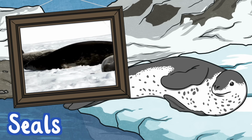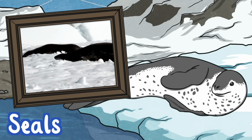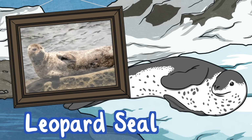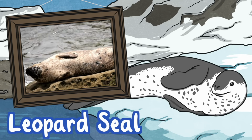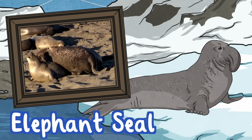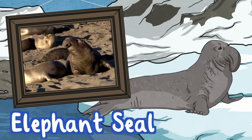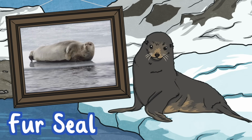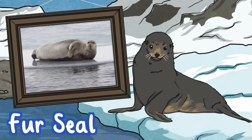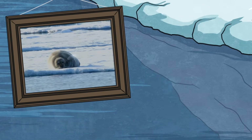There are several different types of seals that live in Antarctica, such as leopard seal, elephant seal and fur seal. Leopard seals are named after their spotted coats, which makes them look a little like a leopard. Male elephant seals are bigger than the females and have large trunk-like noses, which is where they get their names from. Fur seals have thick fur and a thicker layer of blubber under their skin. This helps to keep them warm in Antarctic temperatures.